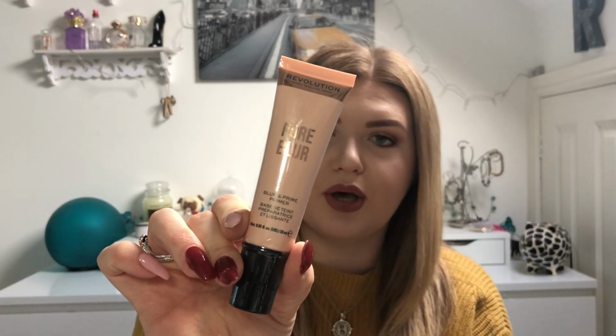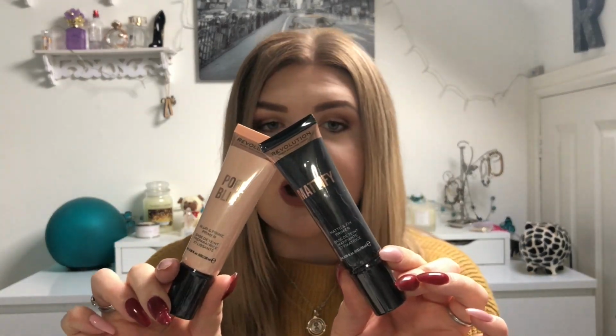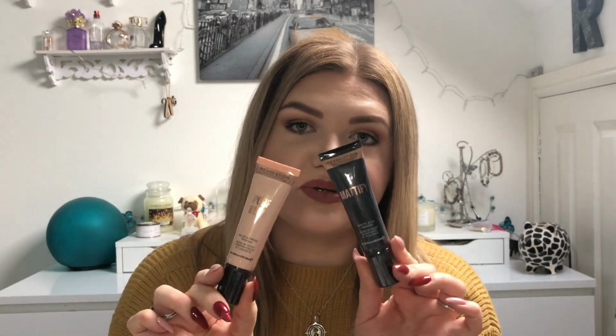Then the next thing that I wanted to try out, which I don't know if they're new or not, they have 4 different ones, and it is the primers. I bought the Pore Blur one, and I also bought the mattifying one. Just because, obviously you know me, I love my Benefit ones. I love the Matte Rescue and the original Professional, and I thought, well, I use the foundation, so it might be nice to try out the primers and see how they last, and things like that. So what I might do is do these in a first impression.